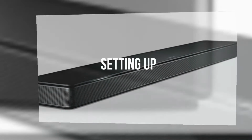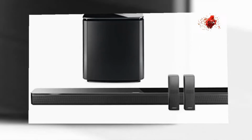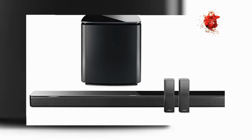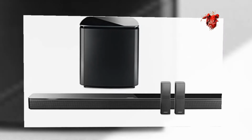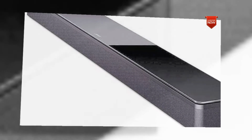Setting up. The more time you invest in setting up the soundbar, the better the experience will be. Why, you ask? Well, to get the best output from the soundbar, you will spend some time calibrating it to your listening positions, which is a very good thing.